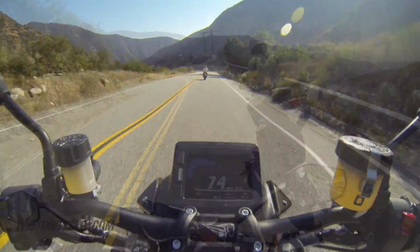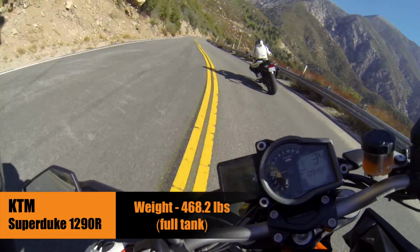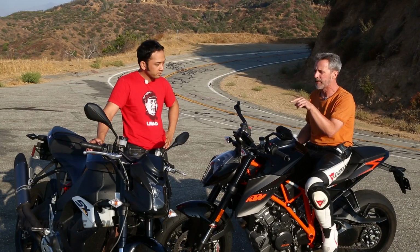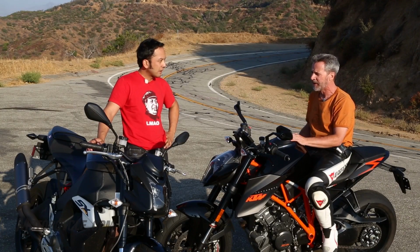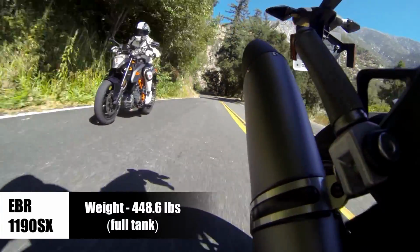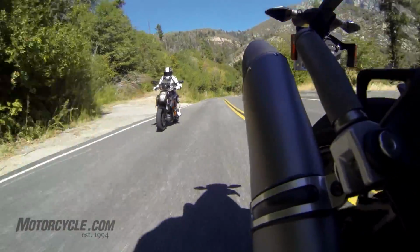You're kind of looking just out into space, whereas the KTM is more substantial. You know the bike is there. When we put them on the scales, we learned that the EBR is about 20 pounds less than the KTM too. About 450. You can kind of feel it when you start trying to push in the corners. It turns in a little quicker.